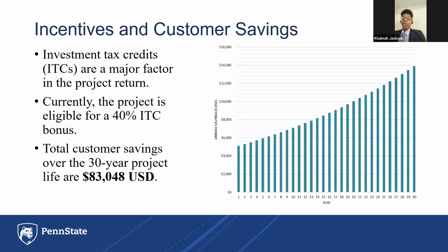So even though the state of Washington doesn't have things like solar renewable energy credits that we can capitalize on, investment tax credits are a major factor in our project return. So right now we are eligible for a 40% ITC bonus, and that's coming from the 30% base credit that we're getting for solar projects like these.